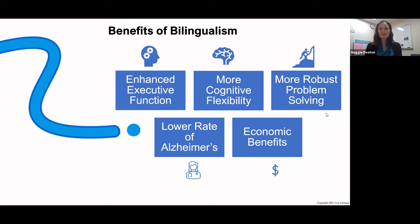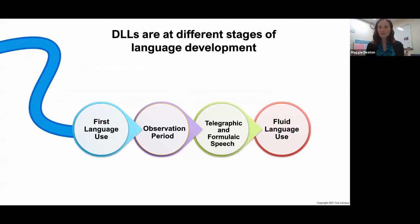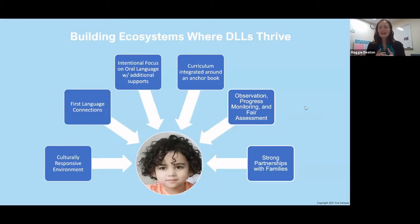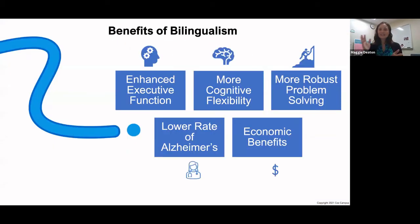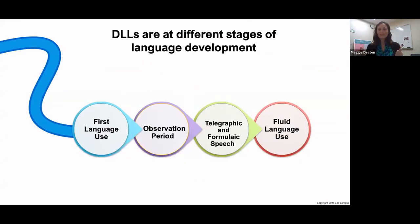Awesome. So we're going to go from here. We've talked about why we need to support dual language learners in unique ways. Why does their first language matter? And now we're going to talk some about how. I know people said, I want to know strategies, I want to know practices, I want to know next steps. And our course is organized in an ecosystem. So there are elements of the ecosystem that we say that in order for dual language learners to really grow and thrive, they need certain things. We can go to the next slide and talk about that first.